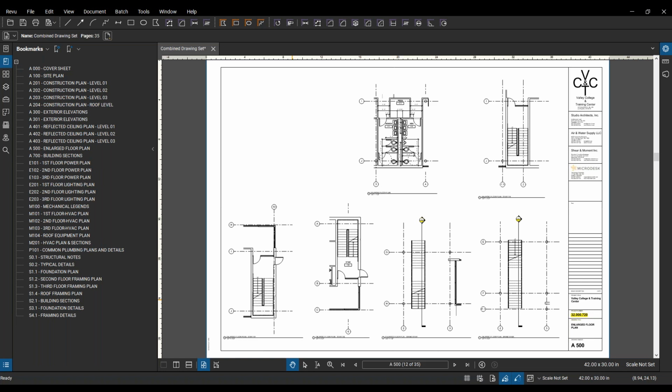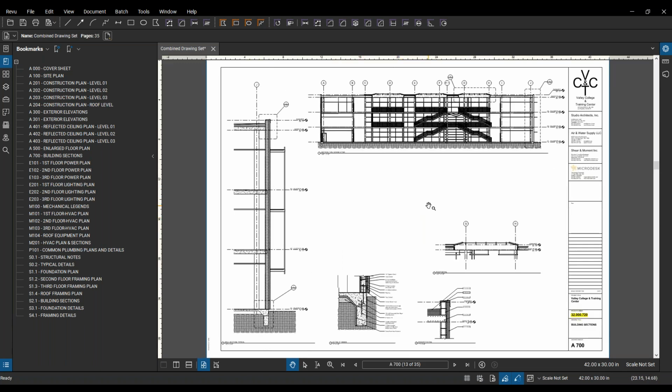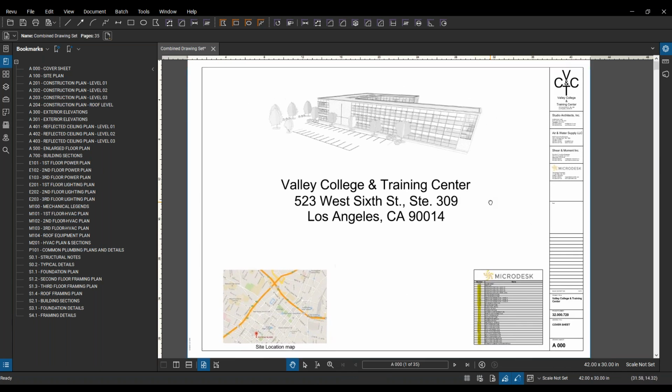So it saves a ton of time, and really makes this document much more dynamic to use, jumping from one detail, one section, one elevation to another. And I didn't really have to do much work at all. Bluebeam kind of did all of that for me. So very useful to be able to set that up.